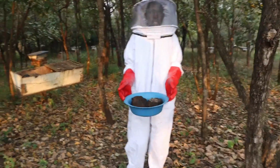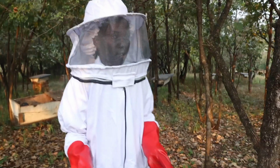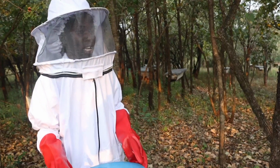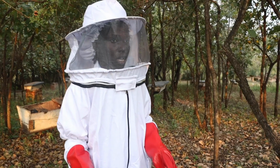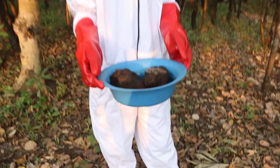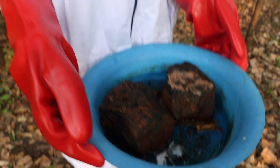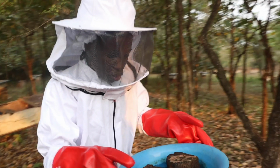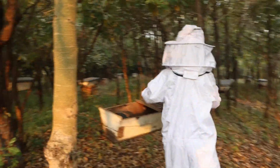We always provide water for the bees. For example, right now we are in the dry season, and we realize our catchment area down there does not have much water. So because bees need water for survival, we try to put water for them, and here they land on these stones and they're able to pick water for themselves to drink.